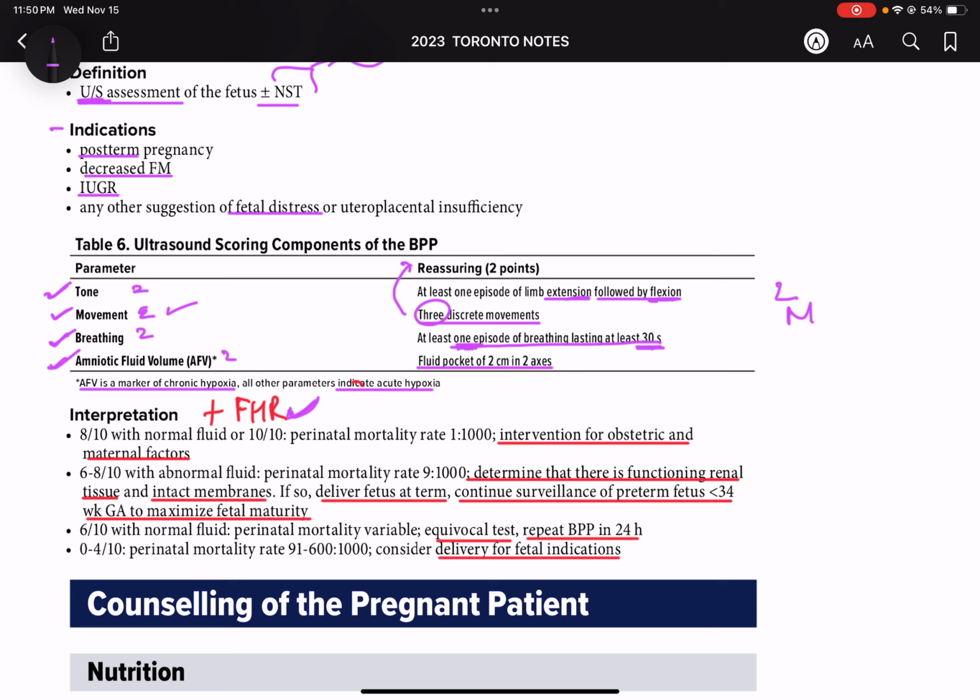So there should be 1 episode of breathing. And then amniotic fluid volume, a fluid pocket of 2 centimeters in 2 axes. What we do in this case is we do the ultrasound assessment and try to find the deepest fluid pocket which doesn't have any fetal parts, not even umbilical cord, and then we measure its axes. In at least 2 axes it should be 2 centimeters, so 2 into 2 centimeters. That would be a reassuring amniotic fluid volume.